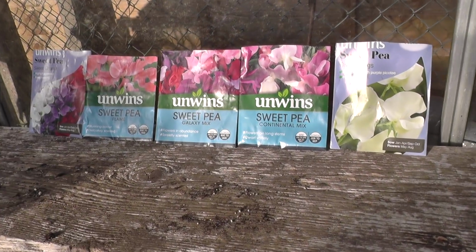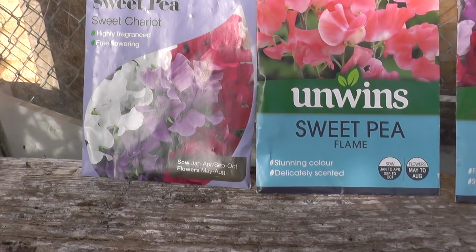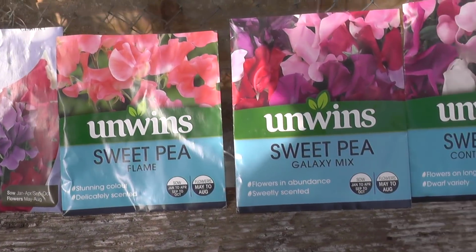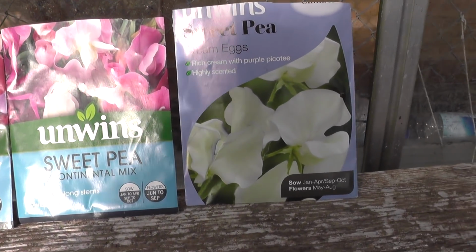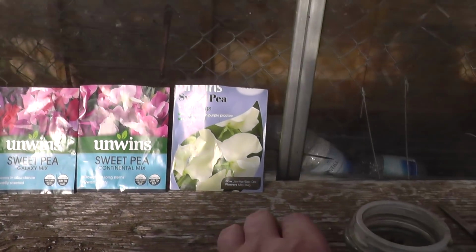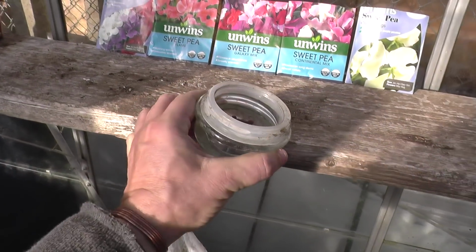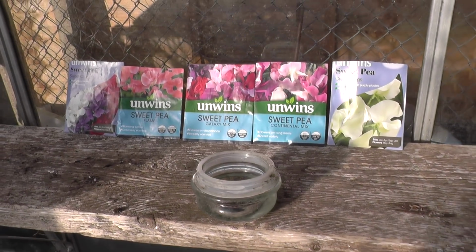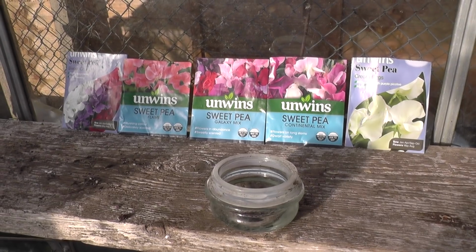I'm a little bit late starting this, but I'm going to do an experiment with sweet peas. I've got 5 packets here. There's Sweet Chariot, one called Flame, Galaxy Mix, Continental Mix, and on the end Cream Mix. What I've done, I've taken all the seeds out and I've just mixed them all together in this container here. What I plan on doing is dividing those, planting some now and sowing some again in the spring, and just check to see whether it makes any difference by sowing them early.